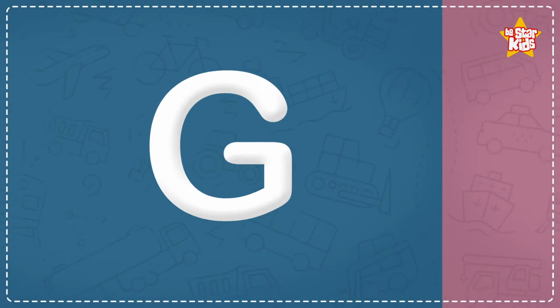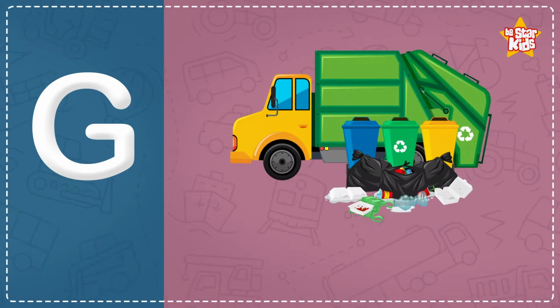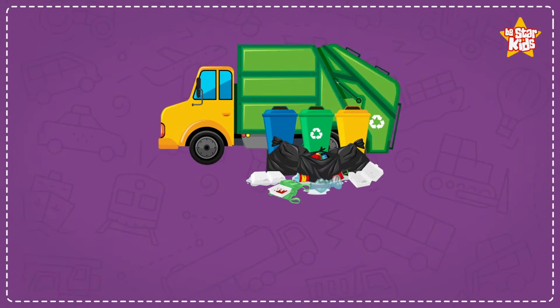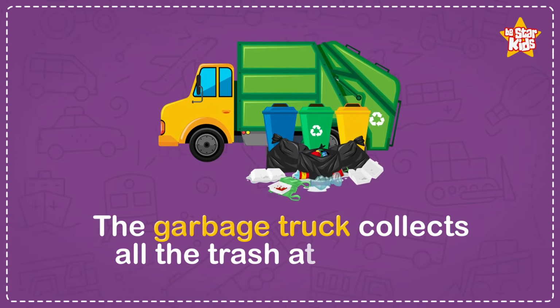G. Garbage truck. The garbage truck collects all the trash at the park.